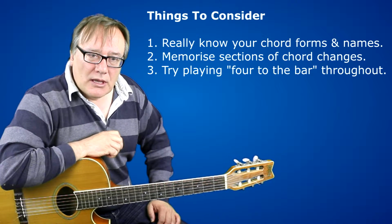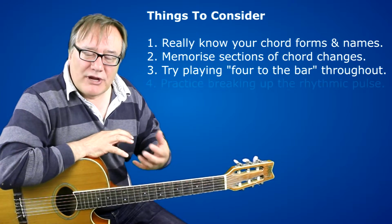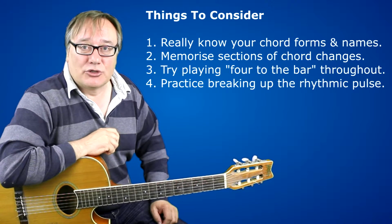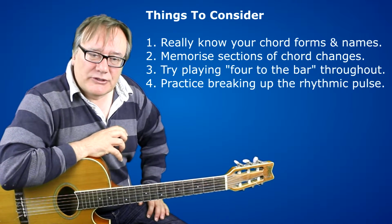And the other thing about this piece is that I was breaking it up rhythmically the first time that I went through it with the actual song. So there are many elements to this.